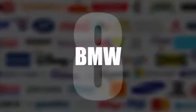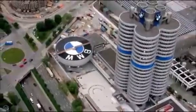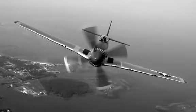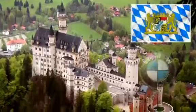8. BMW. The German motor company started out making airplanes in 1916, and many think that the checkered pattern in its logo represents the spinning propellers of an airplane. But it is actually just the design of the Bavarian flag, the part of Germany where the company originated.